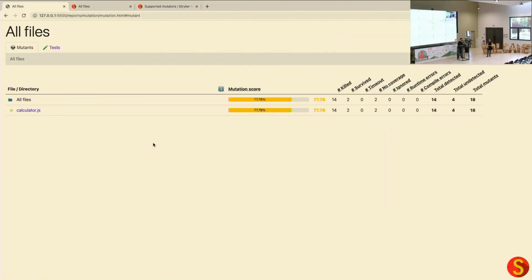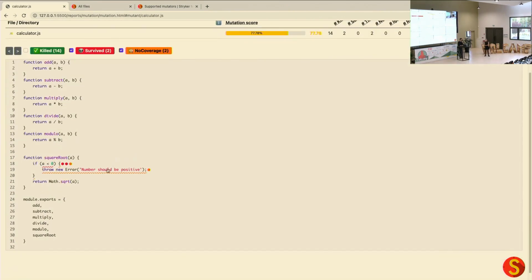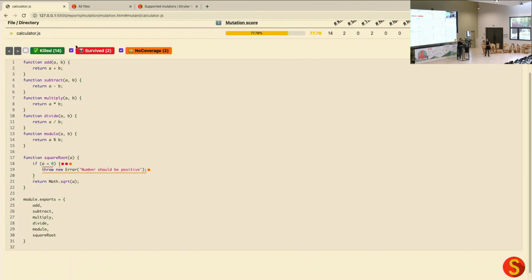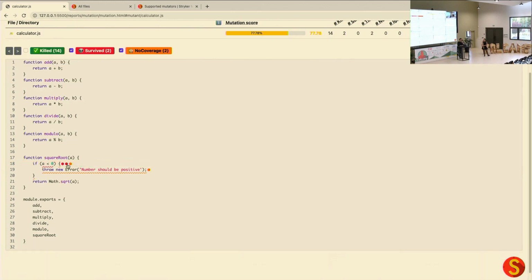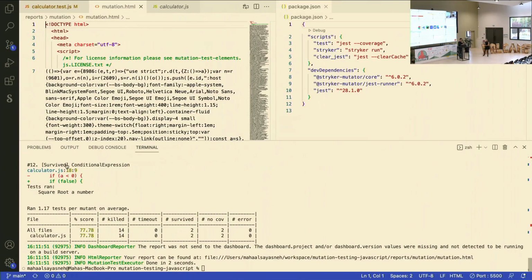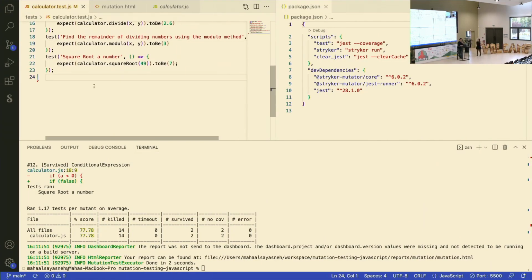Here I have a report, so that's my calculator. You can see all the mutants that have been created. 14 were killed, so you can even see them here, and if I click on it, everything it did. But 2 survived, and the 2 that survived are here. One, it did the less or equal. The other one, it did false. So I'm just going to go back to my code, and I'm going to add some tests.